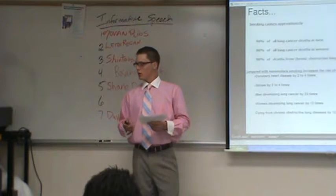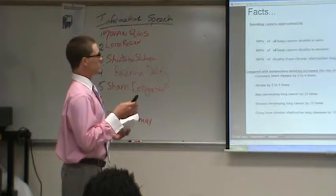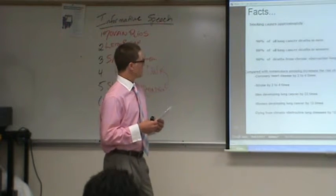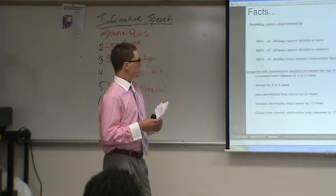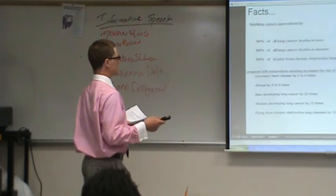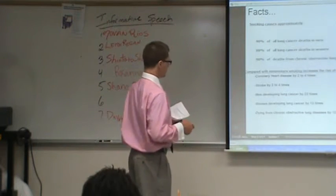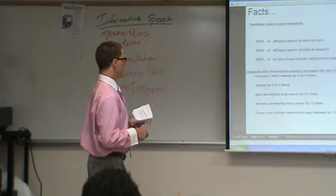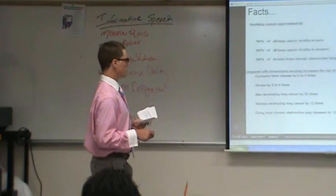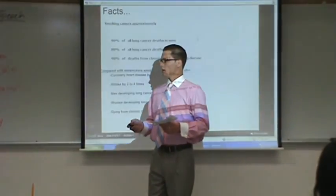Some quick facts. Smoking causes approximately 90% of all lung cancer deaths in men, 80% of all lung cancer deaths in women, and 90% of deaths from chronic obstructive lung disease. And also, when compared with non-smokers, smoking increases the risk of coronary heart disease by 2 to 4 times, stroke by 2 to 4 times, men developing lung cancer by 23 times, and women developing lung cancer by 13 times. And also dying from chronic obstructive lung disease by 12 to 13 times. That's quite a bit. And that's pretty much it.